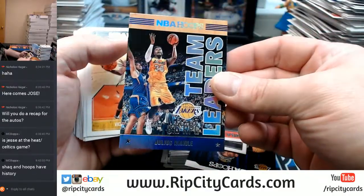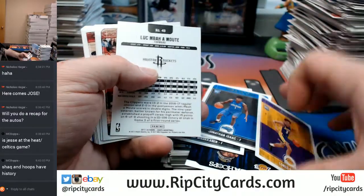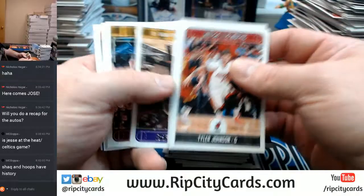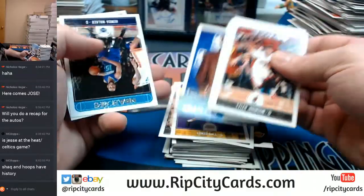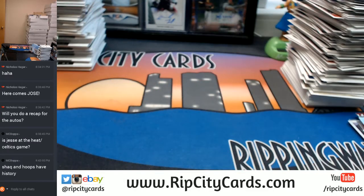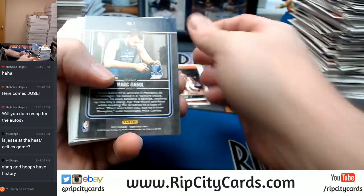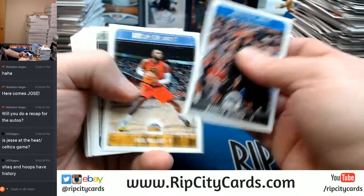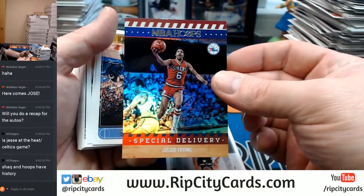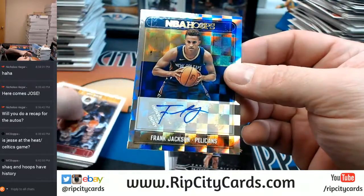Julius Randle is a team leader. Mumbai Maute to 199. Saul is backstage. Julius Erving has a special delivery. Frank Jackson is an autograph card for the Pelicans.